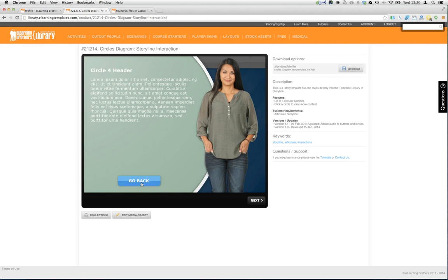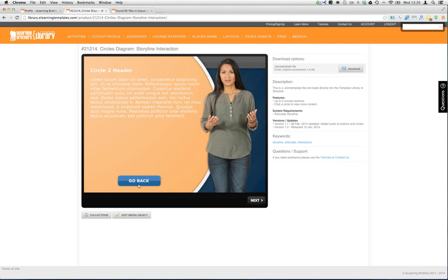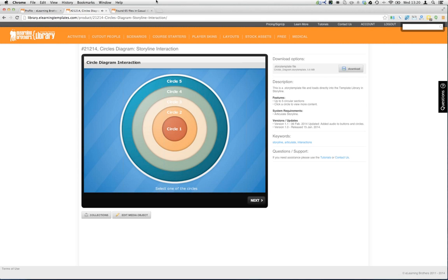So everything's already color coded. Okay, you get the idea there. So just as a recap, we've chosen a layout to get you started. We've customized the layout using stock assets and doing whatever we want to do with it. Then we chose a host, and we've done some scenarios. We've done some great learning, some interactive things so that I'm not just reading the screen, maybe listening to an audio and clicking next. We've got some interaction.